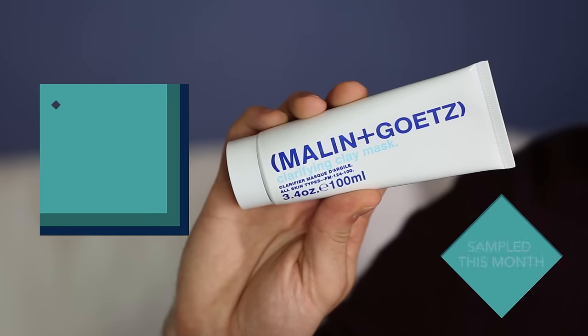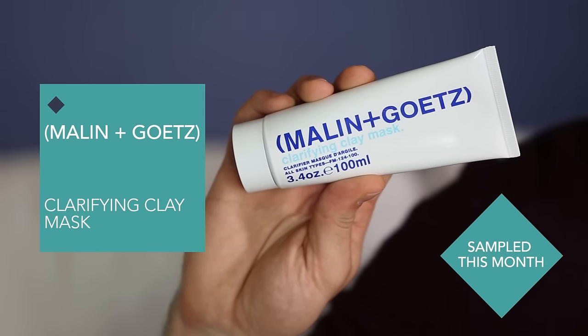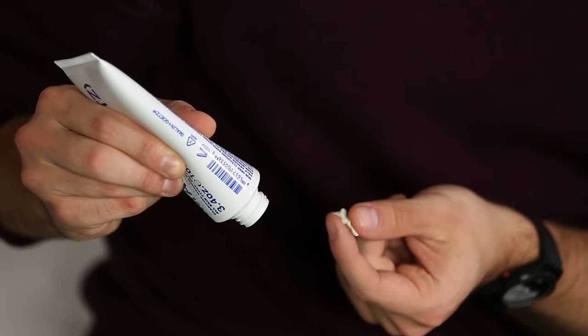For Malin & Goetz, we are sampling this month their Clarifying Clay Mask. Do this once or twice a week for about 10 minutes after you cleanse. What it's gonna do is soak up a lot of the impurities in your skin. It's gonna tighten your pores. It's great whether you're acne prone or not. Really important to rotate this into your skincare regimen every week.